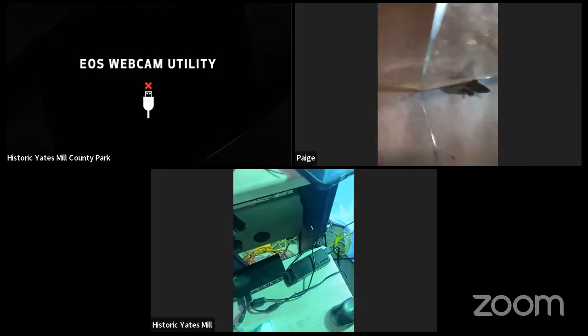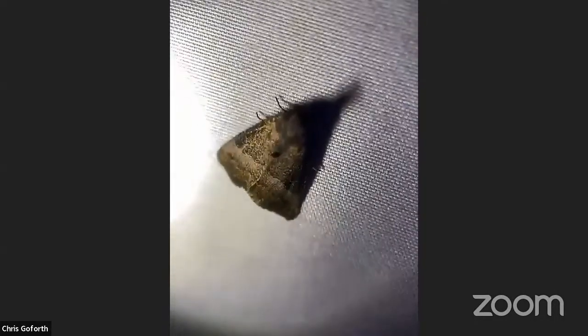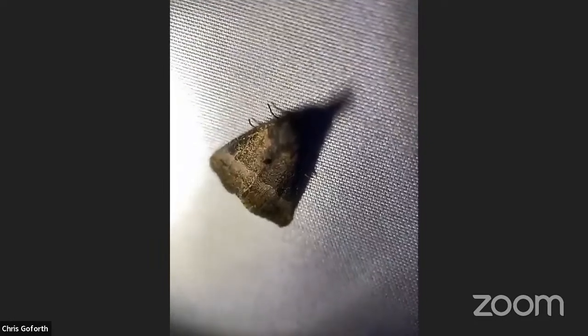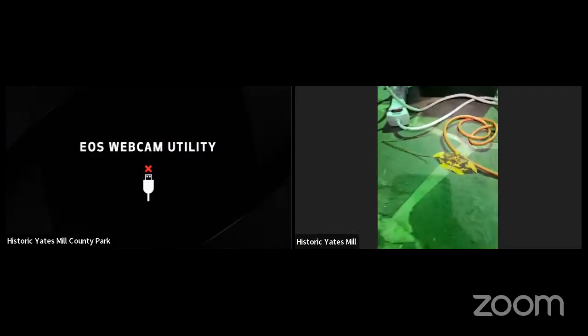All right, Chris, what's going on at Prairie Ridge? All right, hold on. Let me switch my camera back around so you're not staring at my crazy hair that's getting more and more sticky with the humidity. So I have this little guy. I don't really know what this one is. I need to look this one up. Hold on. Yates has a really awesome thing, so we should switch over to them and we can come back to me. All right. Adam?